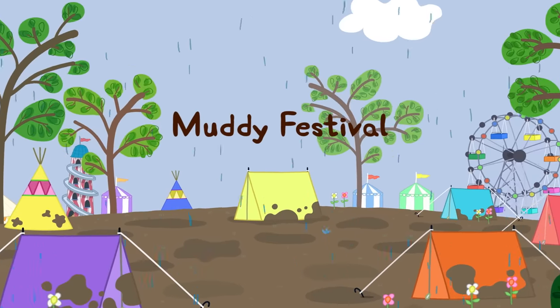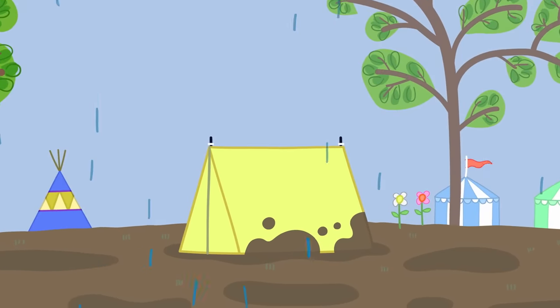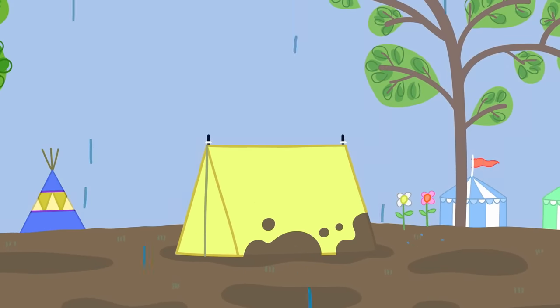Muddy Festival. Peppa and her family are in their little tent at the children's festival. It has been raining all night and the whole field has become mud.